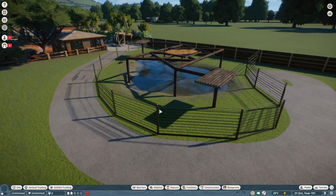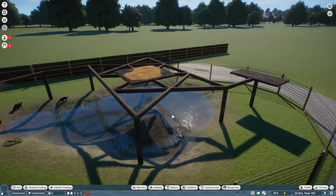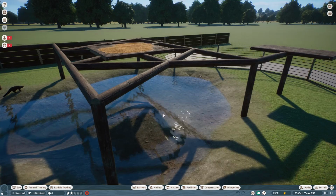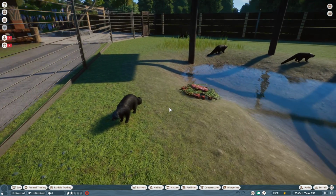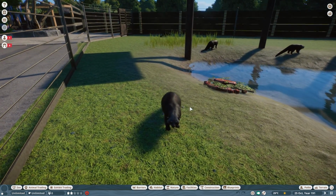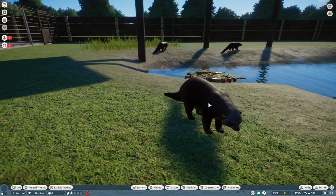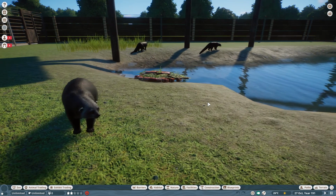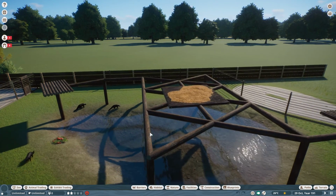Right, so this is the climbing frame structure that I came up with. It's a good solid structure, thick logs. These guys are pretty chunky animals actually. Certainly when I saw them in real life, they were much bigger than I thought, and clearly very muscular as well. They were a good size, a good weight, so they need something good and strong to climb on.